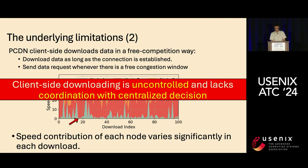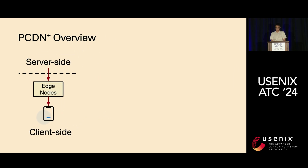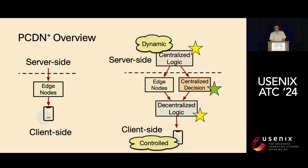So to solve these problems, we evolved the previous PCDN to PCDN Plus. The basic idea of PCDN Plus is to augment the previous PCDN with a centralized logic on the server side and a decentralized logic on the client side. The server side will not only determine which nodes should be returned, but also determine how much contribution each type of node should make in the downloading task. And this decision is denoted as the centralized decision. The decentralized logic will help PCDN Plus to achieve on-demand resource allocation. And through this design, PCDN Plus is both a dynamic and also a controlled system.